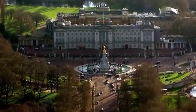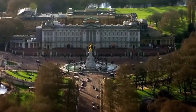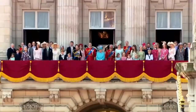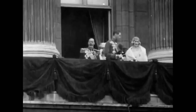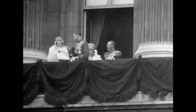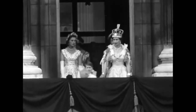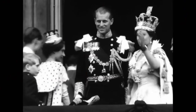When you think of Buckingham Palace, you actually think of the balcony. Ask anybody across the world, and the landmark they want to go see the most when they come and visit is the infamous balcony. For over a century, it's been the focal point for our national celebrations. It is the place where the royal family and the people connect. Walking out there and seeing the crowds of people cheering must be overwhelming.